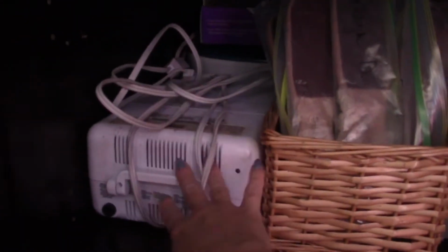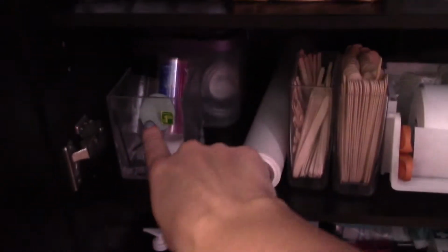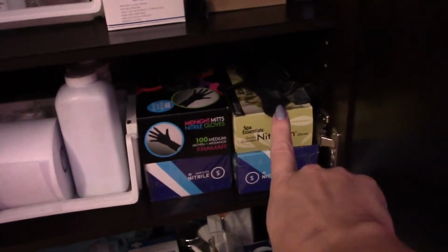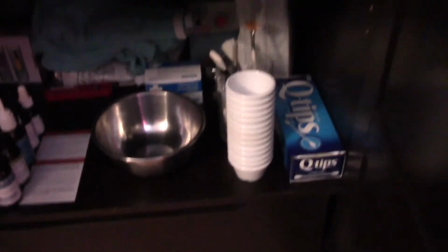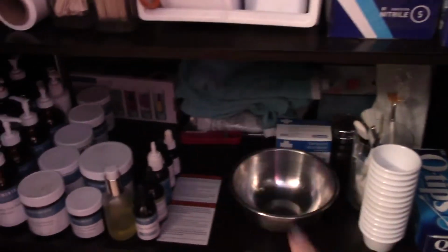The lamp that I use for doing shellac and gel pedicures. This is all of my eyelash extension stuff. This is all my waxing stuff, all of my gloves. And then down here I have all of my facial stuff and various brushes and Q-tips and bowls and things like that.